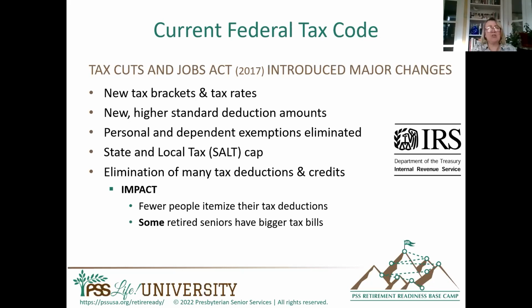Another major change is that personal and dependent exemptions were eliminated, and most people really didn't see this or understand that this was the case until they started a new job and had to figure out their withholding. You know how they make you fill out the W-4, how many exemptions. This is much more a pay-as-you-go type of tax code.